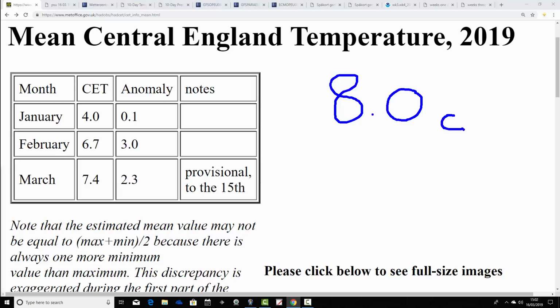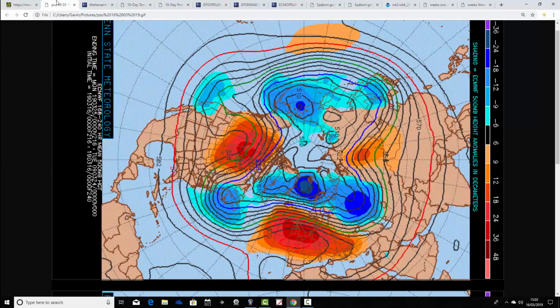We'll have to go back and see when the last time was we had a March CET of 8 degrees or more. I suspect it wouldn't have been that long ago, but we'll have to confirm this in a video next week. But anyway, we might be on for an 8 Celsius plus CET finish for this March, which would mean that it was a very mild, if not warm, March indeed.